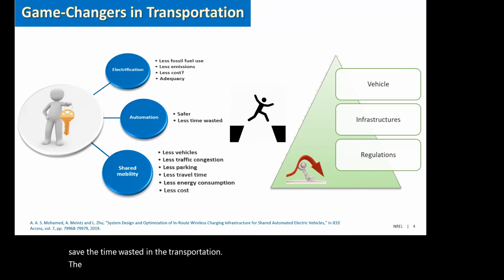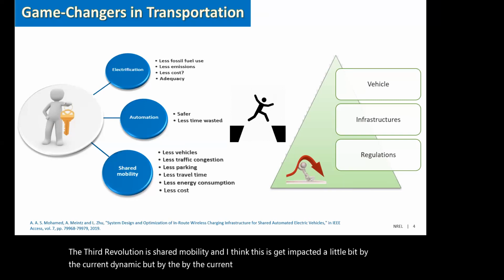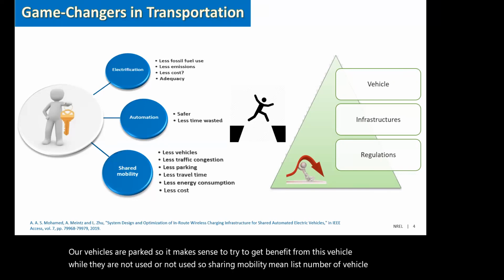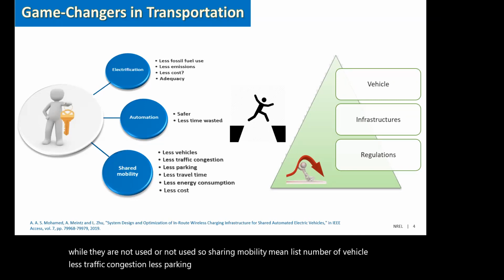The third revolution is shared mobility, and I think this is impacted a little bit by the current pandemic. But I hope this is a temporary situation. The shared mobility concept makes perfect sense. The simple reason is that more than 95% of the time our vehicles are parked. So it makes sense to get benefit from these vehicles while they are not used. Shared mobility means fewer vehicles, less traffic congestion, fewer parking issues, less travel time, less energy consumption, and of course less cost.